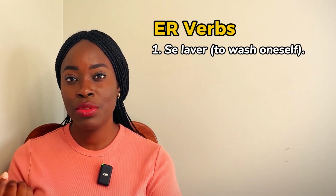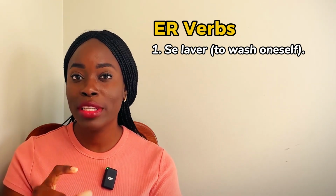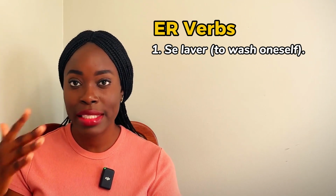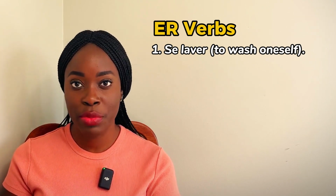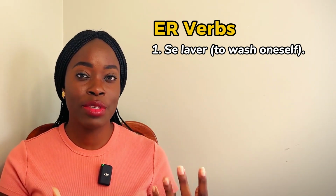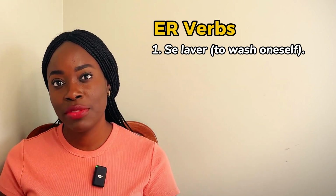Now, the first thing we need to do is identify the reflexive pronoun. And then we conjugate the main verb according to the subject pronoun. So for regular ER verbs, you still conjugate laver in the same way you conjugate any ER verb, okay? So for instance, how do we conjugate laver? Let's conjugate that in the present tense first of all, so that it's easier for you to understand when to put the reflexive pronoun with it.